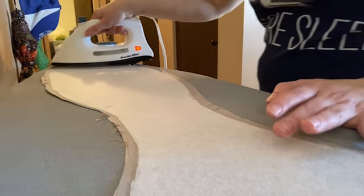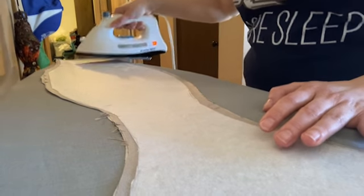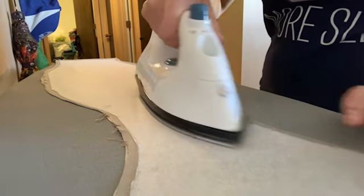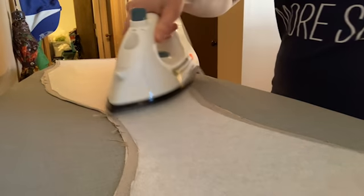I'm really not sure why my iron is making that particular noise, but whatever. Kind of got spoiled by using the big industrial one at work. But this one does what it needs.